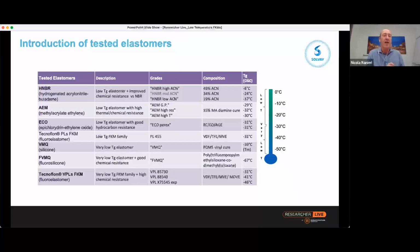So HNBR, acrylic elastomers, epichlorohydrin-based elastomers, silicone, fluorosilicone, and fluoroelastomer based on Tecnoflon technology, both PL, but especially VPL, that are elastomers made by a proprietary constituent block called monomer developed by Solvay that combines not only cold flexibility, but also excellent chemical stability, that are properties that are expected actually by a fluoroelastomer polymer, because as we have seen, this is at the edge of the performance.